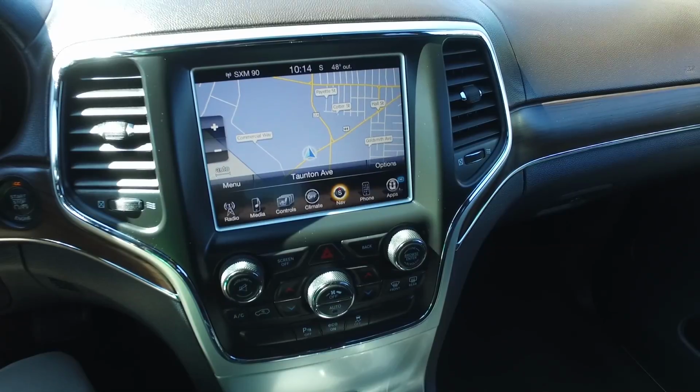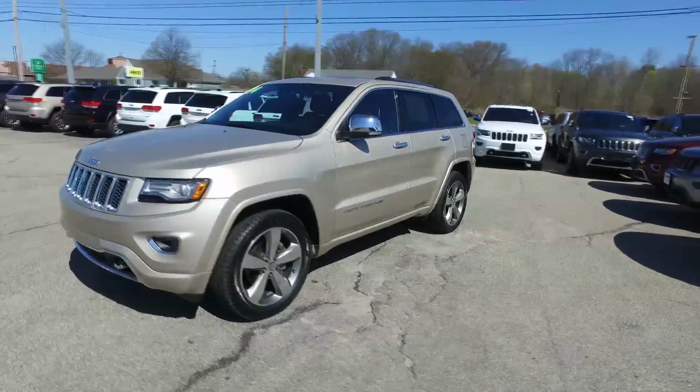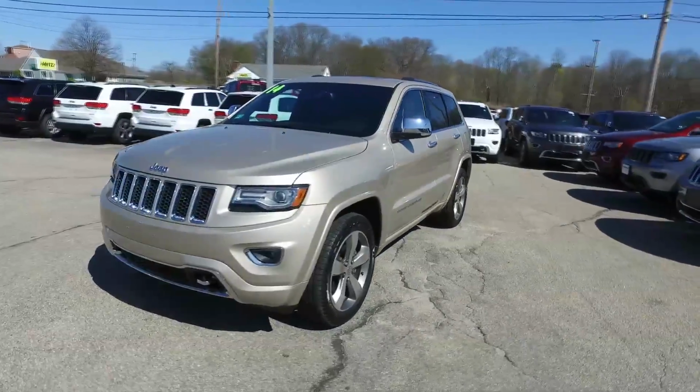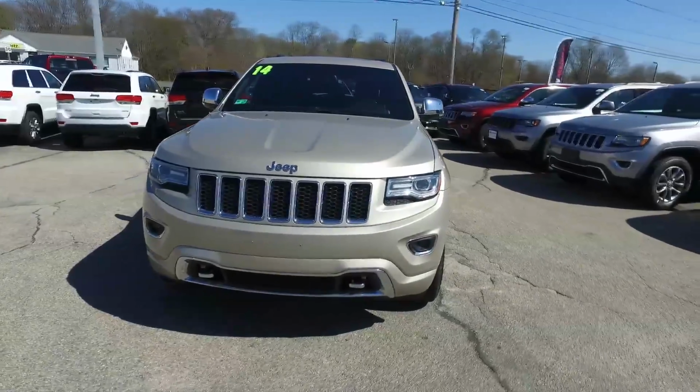It is loaded, not to mention all the safety and technology, and a top-rated 5-star overall safety rating. There aren't a lot of Grand Cherokees loaded up like this one in as good a condition. See it here only at Elmwood Auto Group.